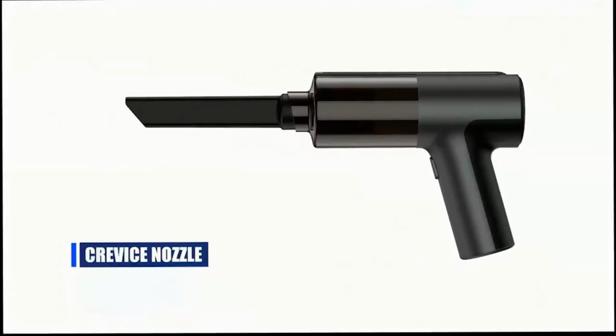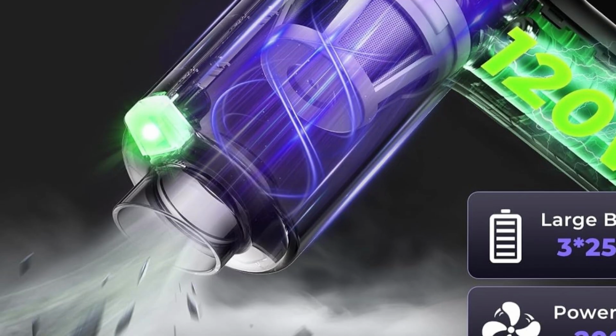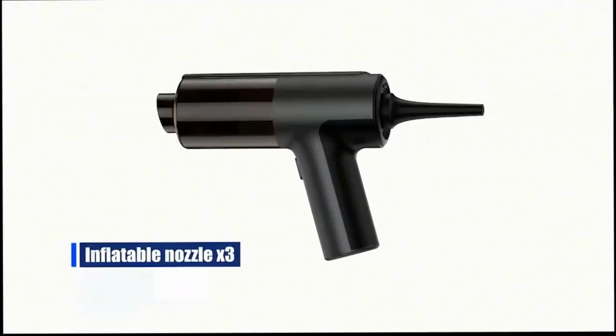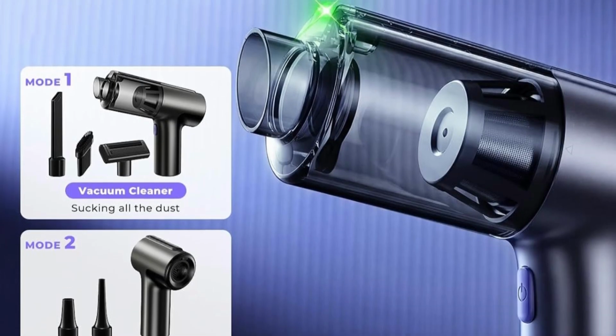It also works as an air duster, blower, and inflator with multiple attachments. The built-in 7,500 mAh battery provides up to 45 minutes of runtime in eco mode and about 14 minutes on max mode. Type-C charging makes it convenient to recharge from a car charger, laptop, power bank, or wall adapter.